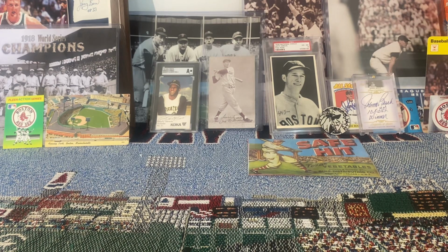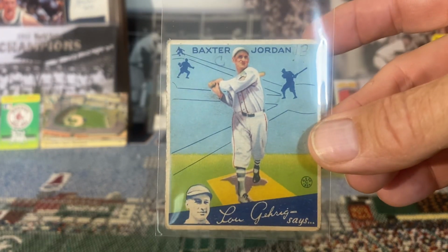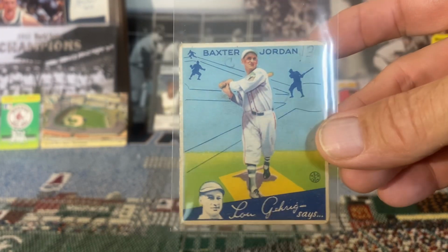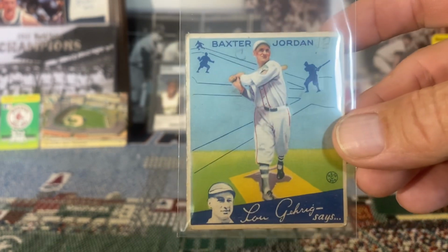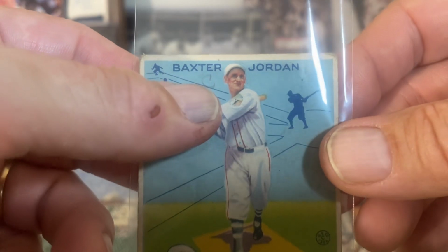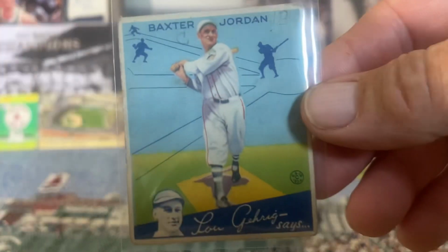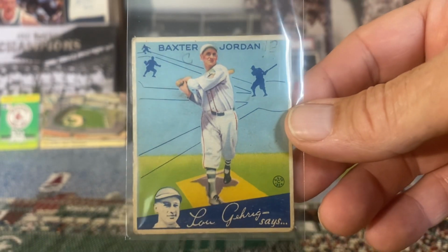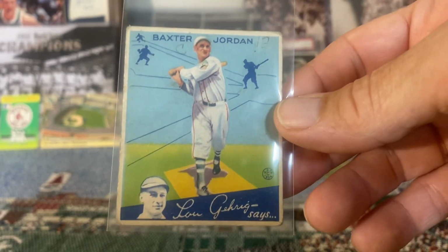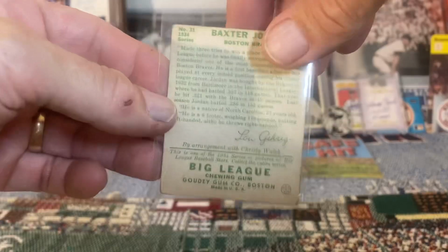I have here a 1934 Goudey. Just a beautiful card, beautiful set. Love '34 Goudey. Colors look great. Nice image there of Baxter Jordan. There is a little bit of writing on here. I don't know if he was a catcher. It says C, and then there's the 13. So I don't know if he was a catcher and maybe 13 was his uniform number. Not sure about that, but there is the 1934 Goudey.